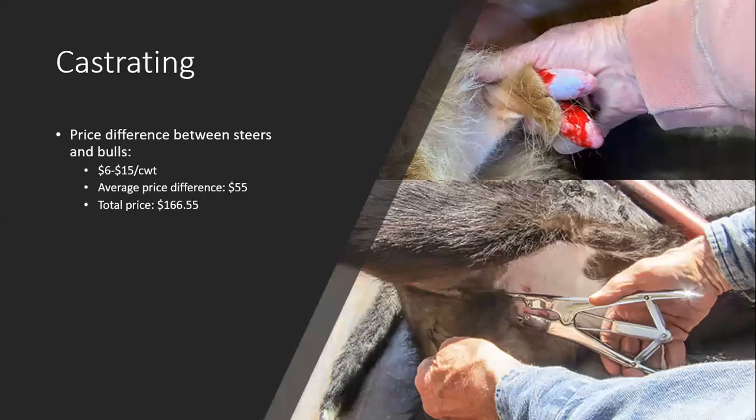And so if you average that on that price, if we take right in the middle, right there about $10 per hundredweight on a 550-pound calf, that's going to be $55. And so whenever we're looking at that total value on a preconditioned calf, or a calf that's had best management practices implemented on it, we're up to $166.55 here that's taken off the top of what we would want for those calves.